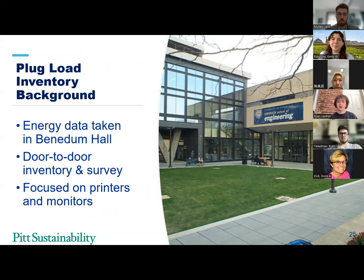All right, so we ran an inventory on Benedum Hall to look for different types of data and utilities that are commonly plugged into these offices. We chose Benedum Hall based on the energy use intensity from the Pitt Sustainability Dashboard, and we found that it was much higher than average based on the 2003 standard.